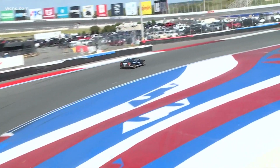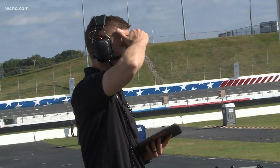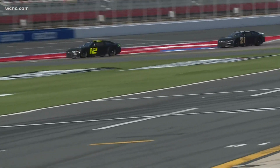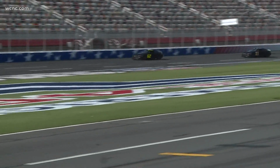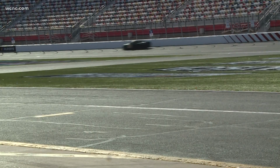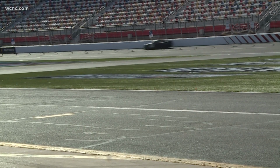Drivers from 21 Cup Series teams are spending 2 days testing the next-gen cars at Charlotte Motor Speedway's Roval. It's the most comprehensive testing they've done in the new vehicles yet, and drivers are getting closer on the track, making for some real-looking racing. "I mean, a lot of the things we've done over the last couple of days, some of them have been, oh, well, that's done the opposite of what we predicted it to do, and that's just the learning curve."